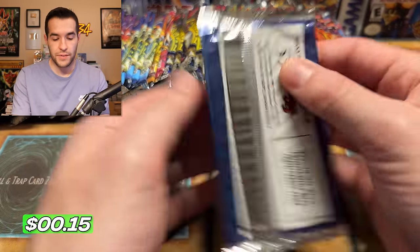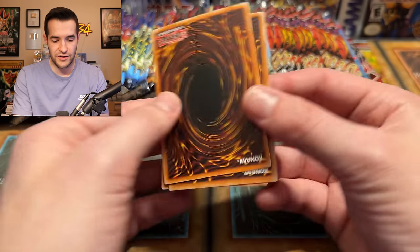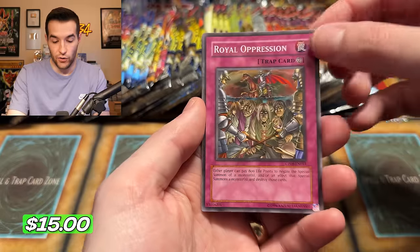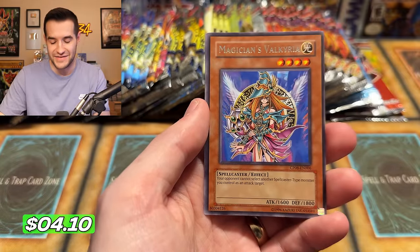Let's do another Champion Pack 8. I think we have 3 more of them today. We've already pulled an ultra out of one of these packs. That was pretty epic. Let's see if we can do it again. We have Royal Oppression. That's nice. We have Vanity's Ruler, and we have Magician's Valkyria.